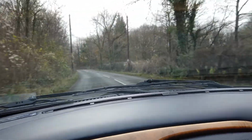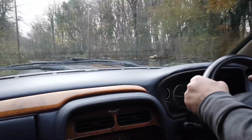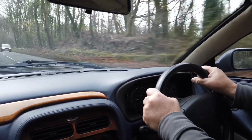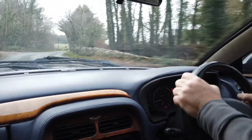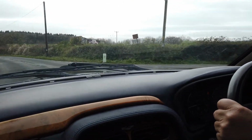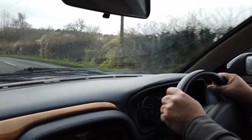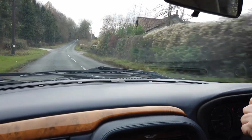How does the steering feel on the car? Yeah, precise. I've got a BMW 430 and 435, and the precision on the steering is the same. Similarly with the brakes, prompt stopping power. Great, but you wouldn't expect anything else for an Aston Martin. Yeah, exactly.